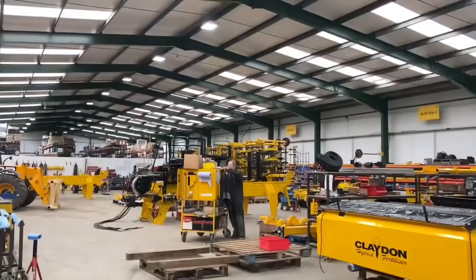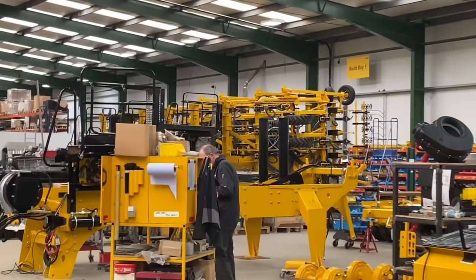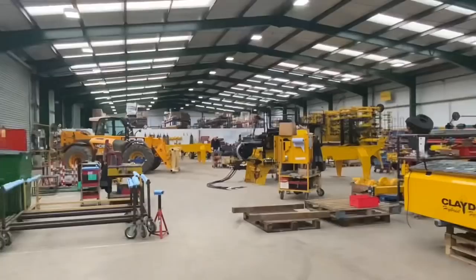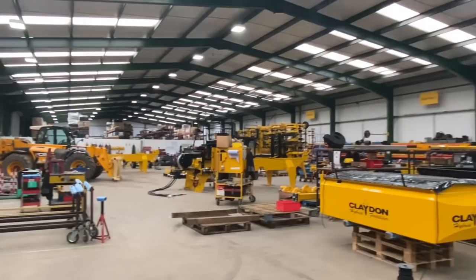These are T6s. You can see there's three virtually built in the back. So where it says build bay one, that's a 6 metre. That's it, T6, 6 metres. They haven't got the seed hoppers on. We're just waiting for those to come in. They've been delayed due to COVID. So they'll be in shortly and we'll be putting those on. Two of those are going over to Denmark. And I'm not sure where the third one's going, but there's a fourth one being built in the foreground here. And the fifth one you can see by the JCB.